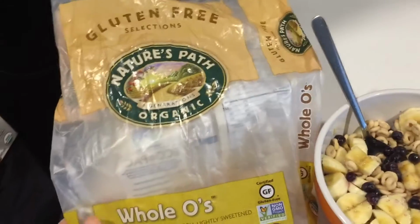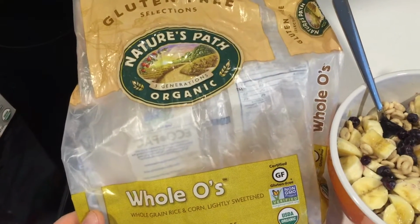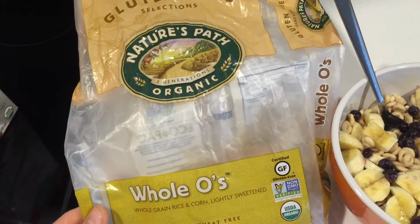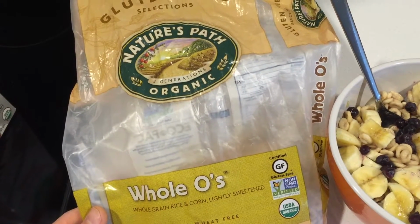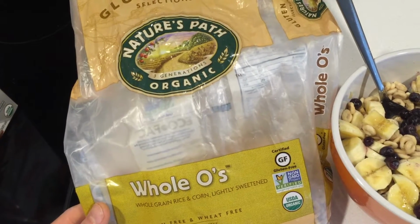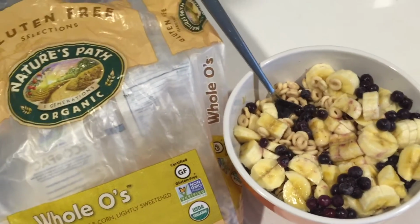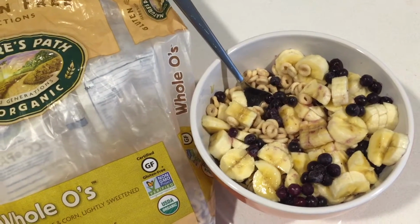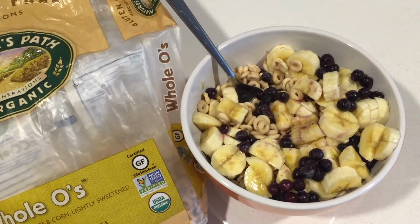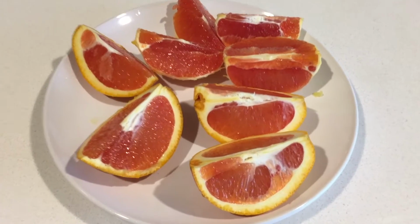But I just used this cereal. I usually don't get this that often, but it was on sale. I think normally at the co-op it is $10, but it was on sale for like $5 something, so I just picked it up as something easy to eat if I'm hungry for a snack, or just great for breakfast.